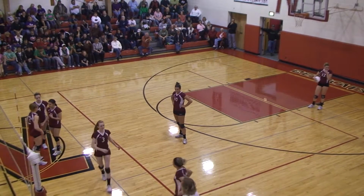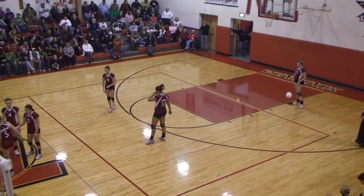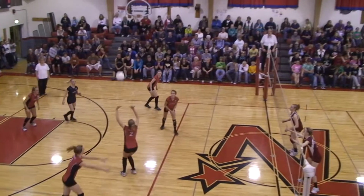And it looks like the Cardinals will bring in to see some action here, Brittany Fetch, a 5'6 sophomore. She'll come in as Rachel Crum will come off. It's Mackenzie Hart to serve. Hart to serve over, taken by Heisler.